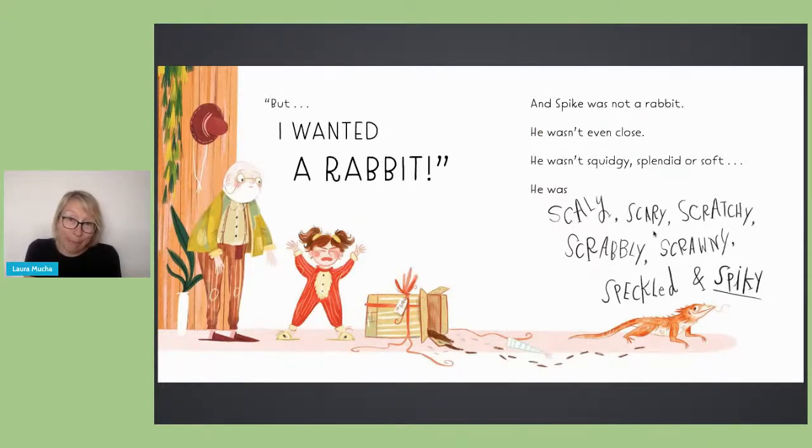And Spike was not a rabbit. He wasn't even close. He wasn't squidgy, splendid, or soft. He was scaly, scary, scratchy, scrabbly, scrawny, speckled, and spiky.